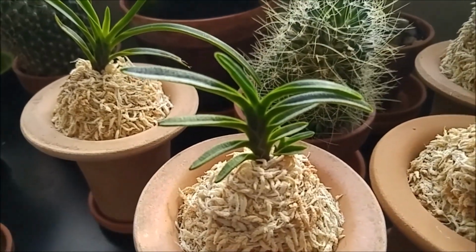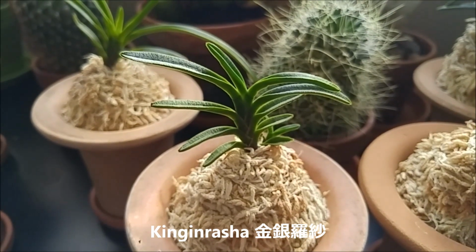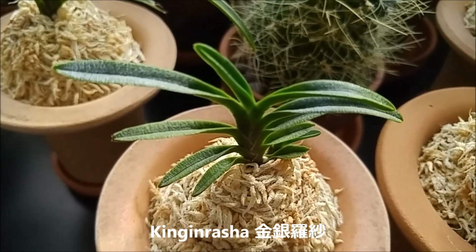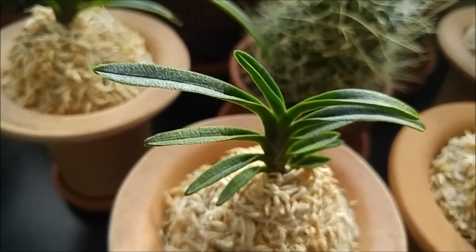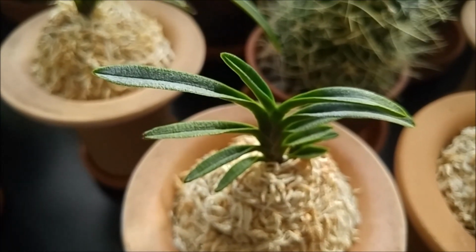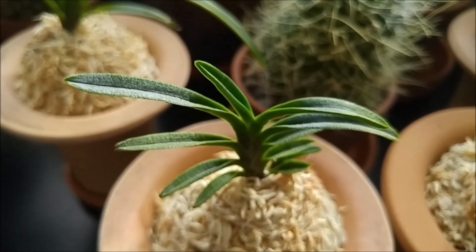And the third one is called Kinginrasha. I really like the appearance of the plant. The leaves I find very graceful. And again, the texture. Look at the texture on the leaves. It's kind of rasp. That's what the Russian name stands for. The leaves are rough in texture. That's how they're supposed to be. They're not dehydrated or anything. That's the trait of this Neofinetia.